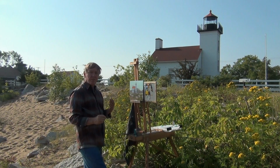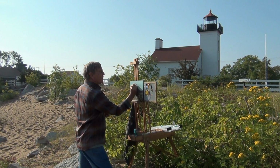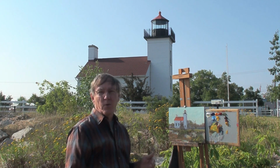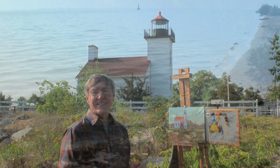There. It's often hard to add all the details that I want to put in a painting here in the field. So I'm going to take a few photographs now of the lighthouse before the light changes any further, and we'll finish it back there.